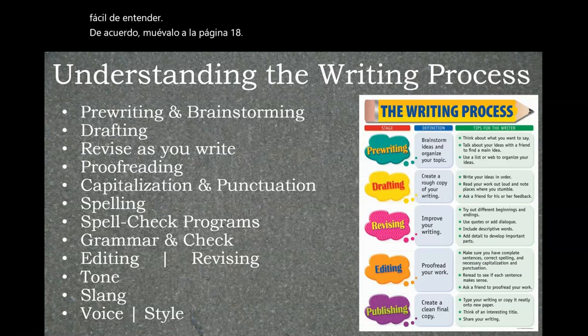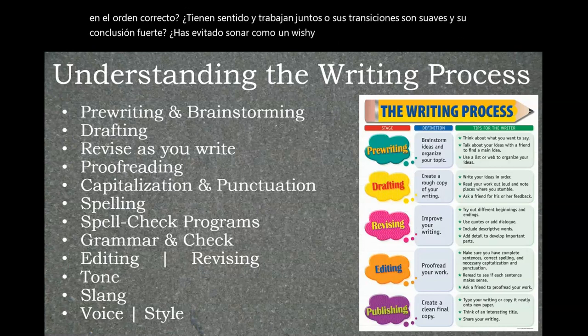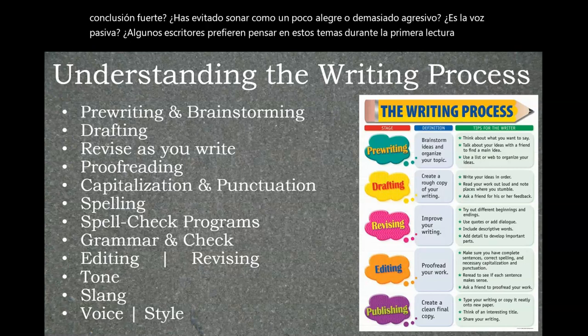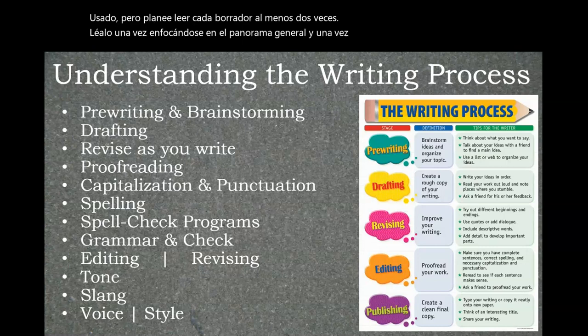If your draft is cohesive, you can concentrate more on the big picture. Are your paragraphs in the right order? Do they make sense and work together? Are your transitions smooth and your conclusions strong? Have you avoided sounding wishy-washy or too aggressive? Is the voice too passive? Some writers prefer to think about these issues during the first reading. Others proofread, edit, and rearrange while they read the draft. It does not matter which approach you use, but plan to read each draft at least twice. Read it once focusing on the big picture and once focusing on the smaller details of the piece.